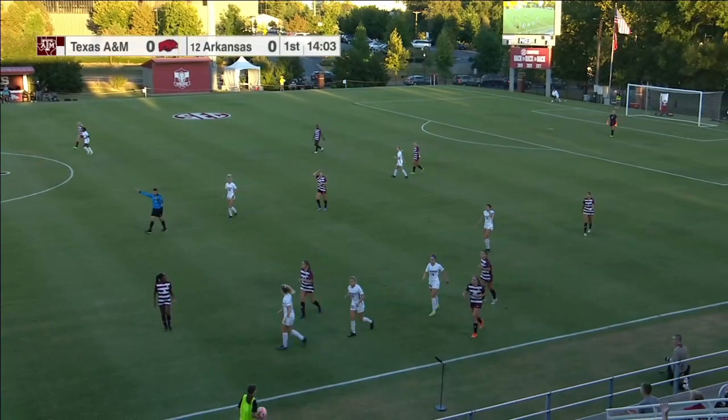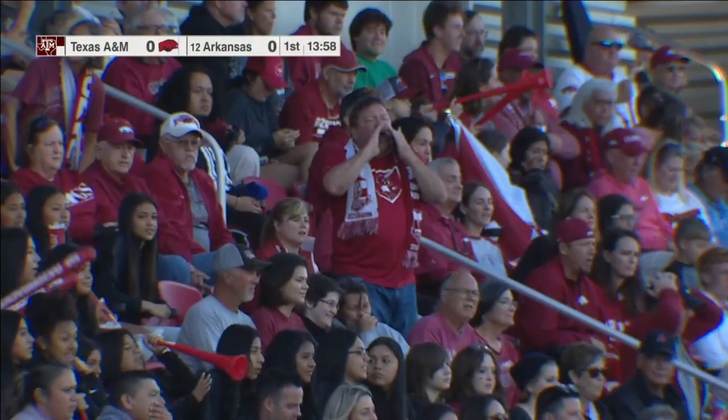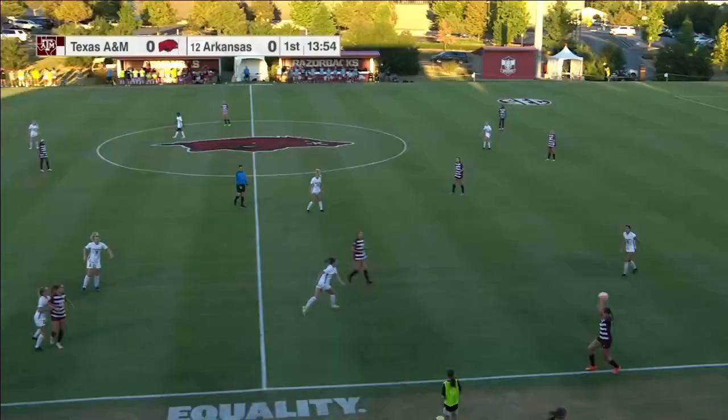The crowd was roaring because B. Franklin showed off a little technical flair. Fans here in Fayetteville show up in droves.